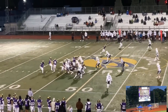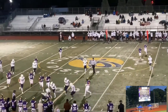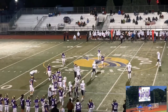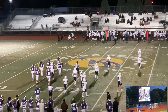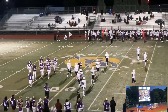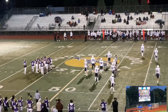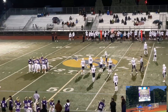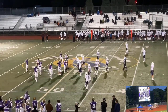Cottingham comes in motion. It's going to be a read. It's going to be a screen to Revis. Had a little bit of room, gained 3 yards. Brings up second and 7. Right at the 50-yard line. Cranford has to play. 44 seconds till the end of the first quarter. Tie ball game, 7-7.